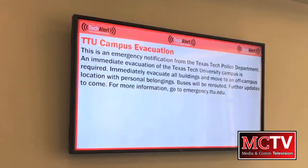We have breaking news this afternoon after a false alert created panic on the Texas Tech campus. That's right, Berkeley. At approximately 1 p.m. today, members of the Tech community received a Tech Alert via text, phone, and email. The message, apparently from the Texas Tech Police Department, stated, "Immediate evacuation of TTU campus is required. Evacuate all buildings, move off campus."